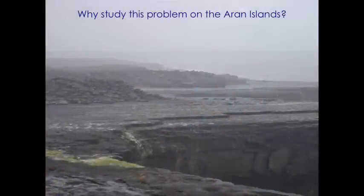Okay. Why look at this problem on the Aran Islands, which, although I'll show you lots of pictures taken in the sunshine, more commonly tends to look like this, okay? Why would you go and spend your summer there answering this problem, looking at these rocks? And one of the answers is embodied in this.